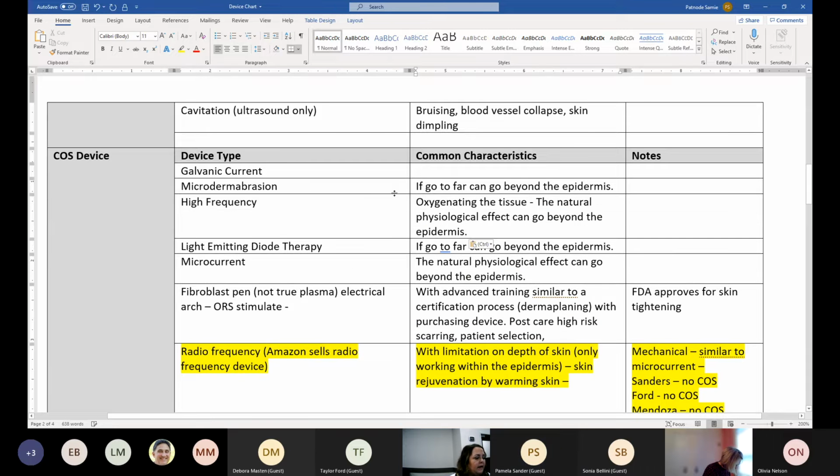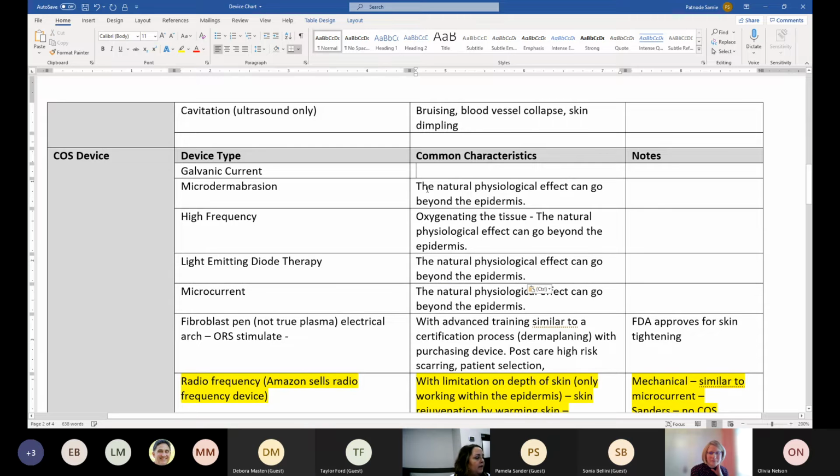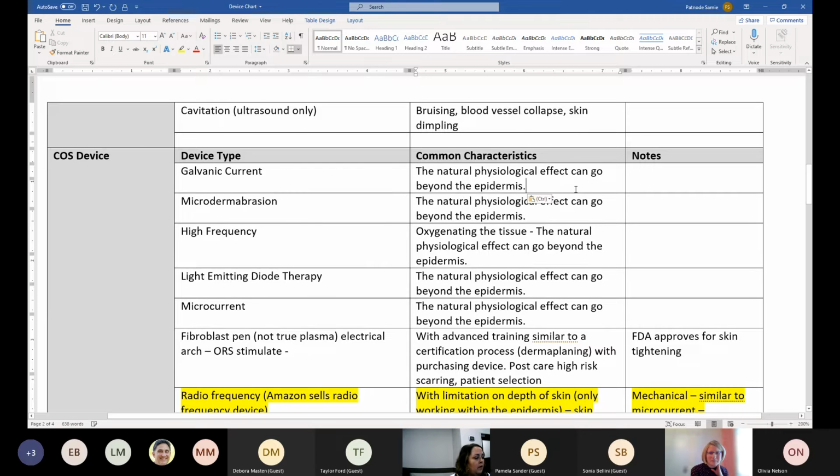And is it safe to say that with microdermabrasion, the natural physiological effects can go beyond the epidermis? Yes. And the same for light emitting diode therapy? Yes. And what about galvanic current? Yes. Natural. Okay.